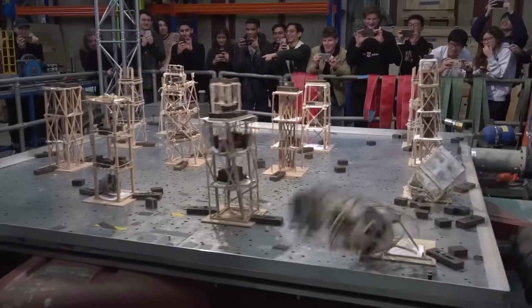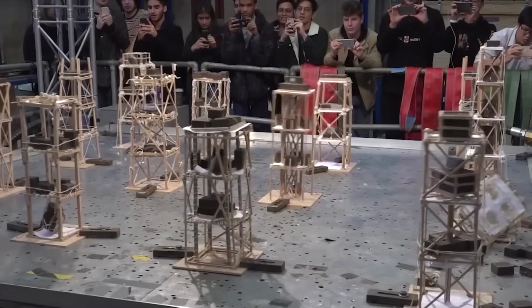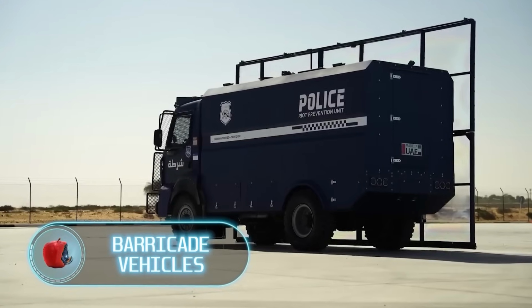Protecting buildings from earthquakes is such a crucial concern that various organizations and universities host competitions among students to determine whose model structure can better withstand the shake test.